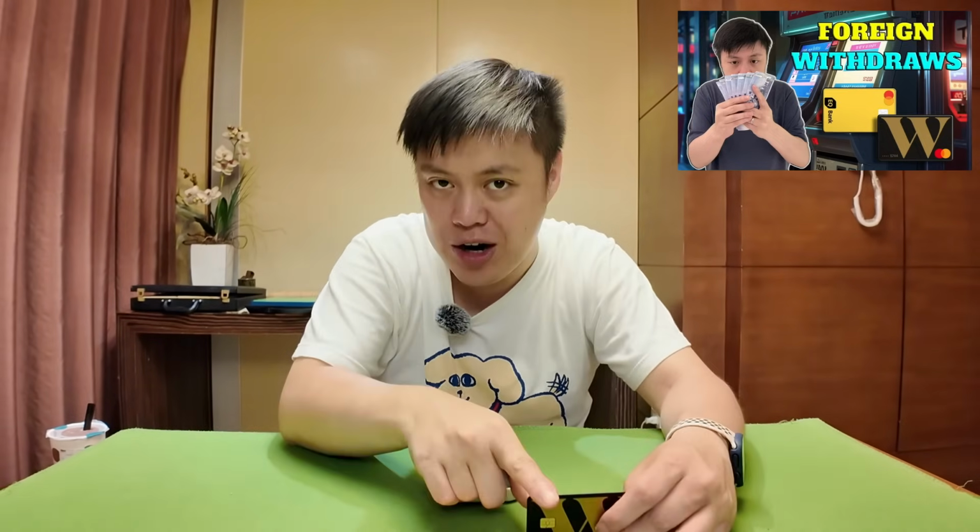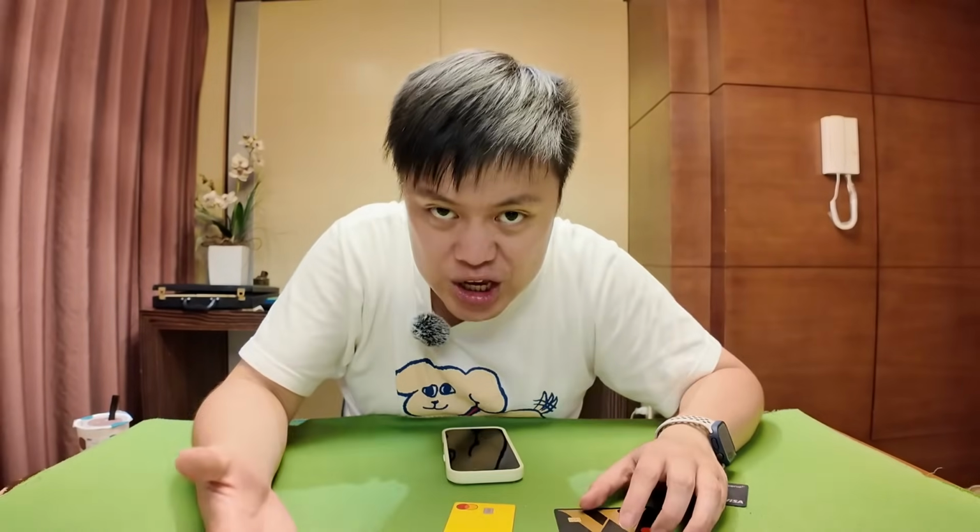Now, you might be asking, bro, what about withdrawing money with this card? Does this card offer the same amazing rates as this card? I mean, you did just mention that this card offers some amazing rates when withdrawing money in Taiwan. I made a video last year that showed that whatever ATM offered amazing rates to this card also offered amazing rates to this card. Check that out.